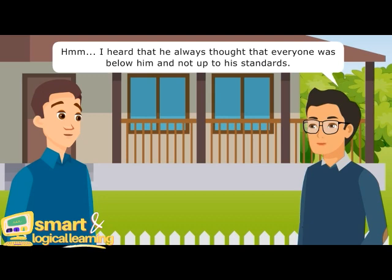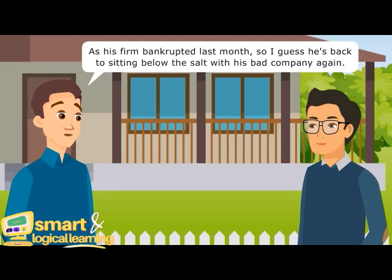I heard that he always thought that everyone was below him and not up to his standards. As his firm bankrupted last month, so I guess he's back to sitting below the salt with his bad company again.